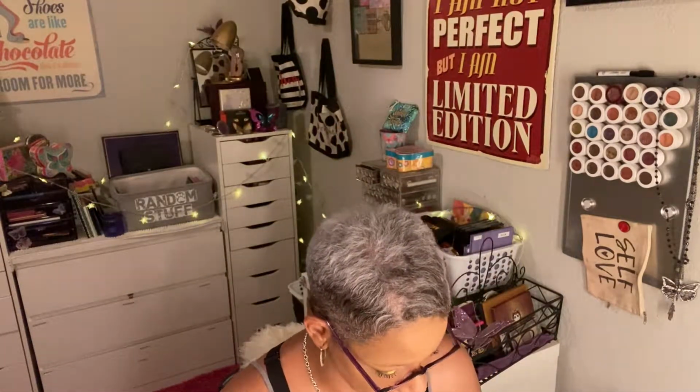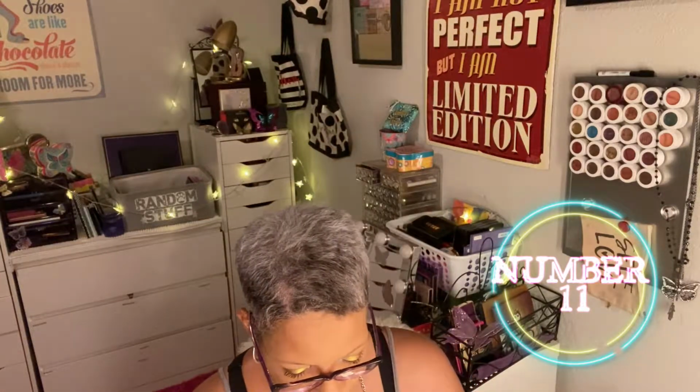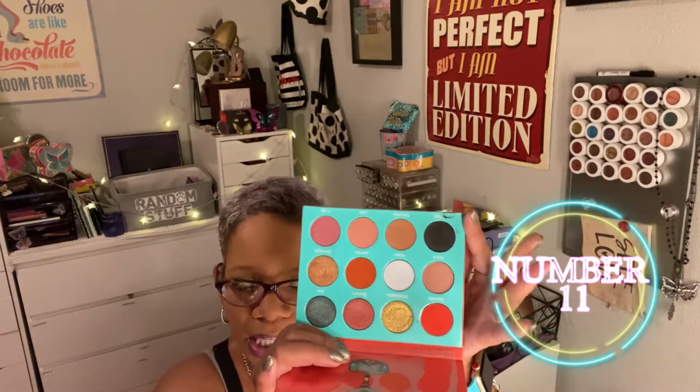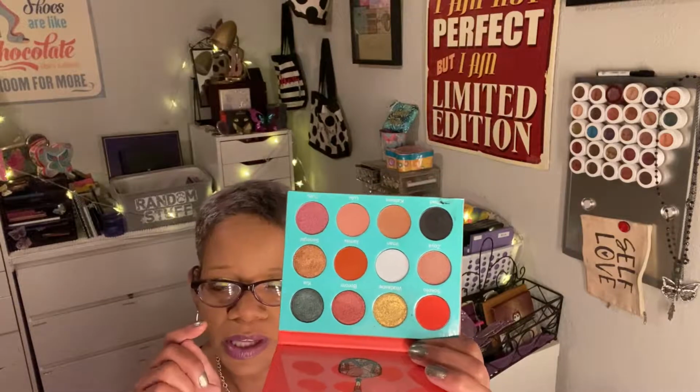Next, the Saharan by Juvia's. The only thing I really dislike about this palette is this black. Like, I don't know why it's in here. I'm not okay with it being in here. I don't like it. Other than that, I really love this palette. I think it has great shades. I think the color story is beautiful. I think you're able to make a great warm tone look, some cool tone looks, some very neutral looks. I like this palette a lot.